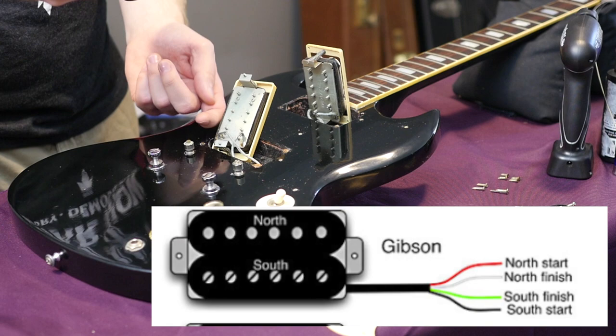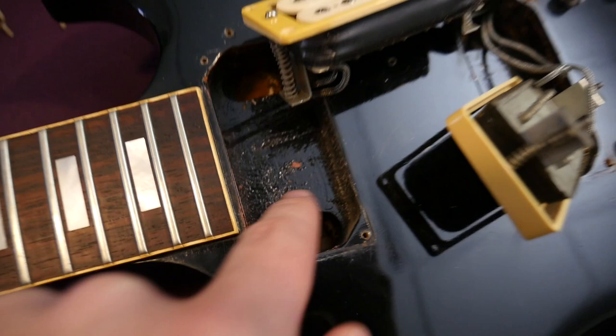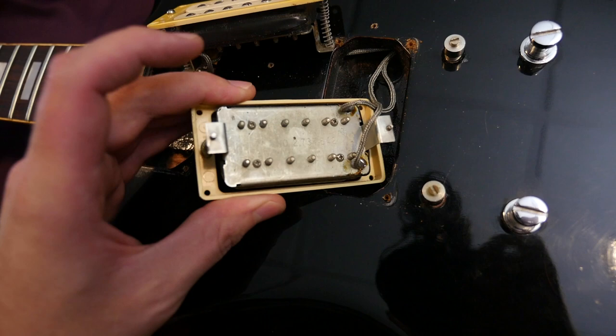That's just how they did these old coil splittable pickups, whereas nowadays they just have four conductors coming out of one wire. But inside the pickup cavities here, you can see through to the mahogany body, and there's nothing too crazy or special going on here. But this bridge pickup actually has been replaced.